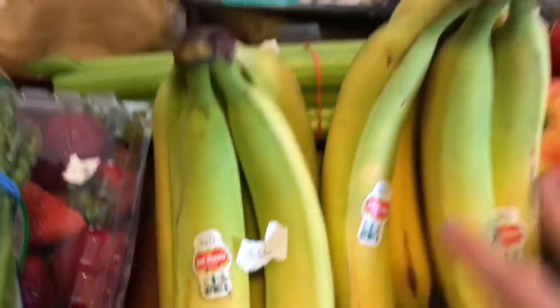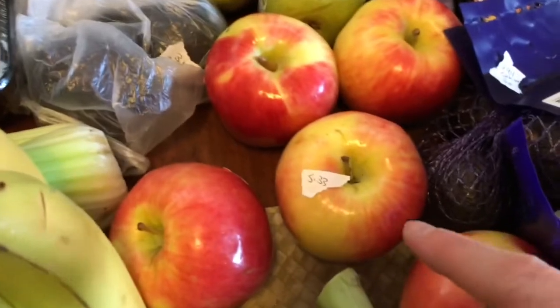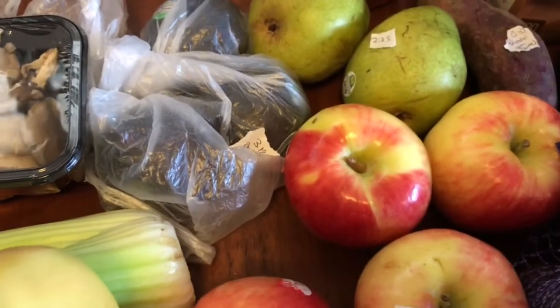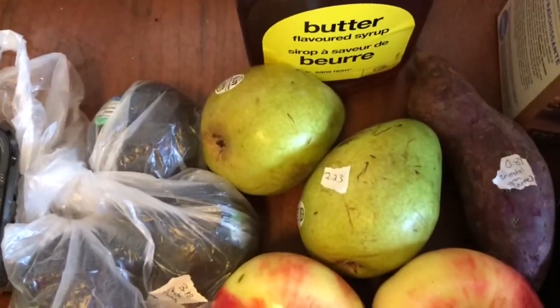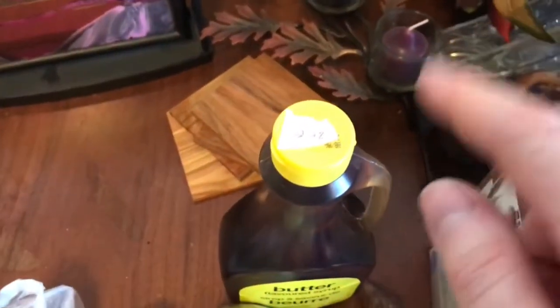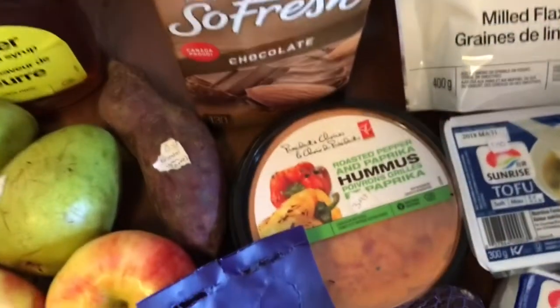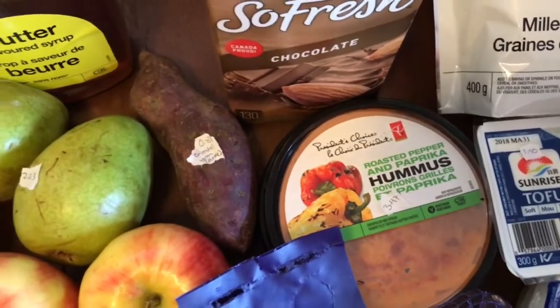So $3.66 for these 2 things of bananas, $2.46 for the celery. For these 5 apples, it's $5.33. It's ambrosia apples. I think they were like $1.98 per kilogram or whatever. So $2.23 for these 2 pears. My syrup costs $2.28. This chocolate milk is $3.48. $3.47 for this hummus. I really like this hummus. It's pretty good.